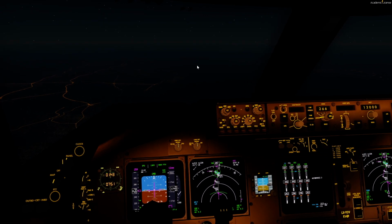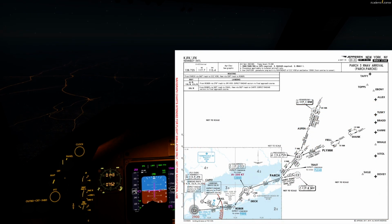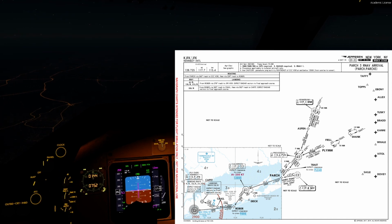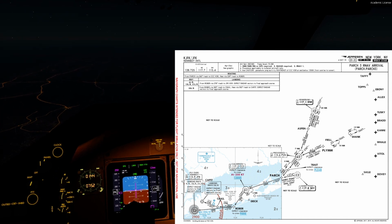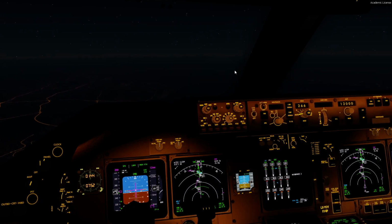Yeah, so we are on the Parch 3 Arnav arrival, which we entered at waypoint Plim, and next up will be VOR Calverton, where we want to be at 12,000 feet. That's what's in here. And then from there we go on to Roba, where we want to be at 9,000, then Crail, Capit, and then we will be landing on runway 22 left. And it will be an ILS approach.